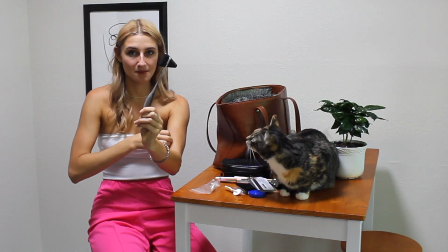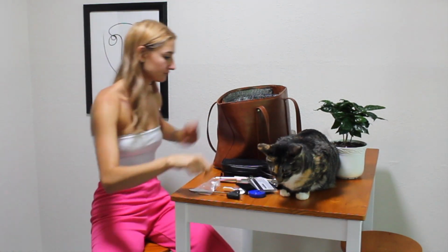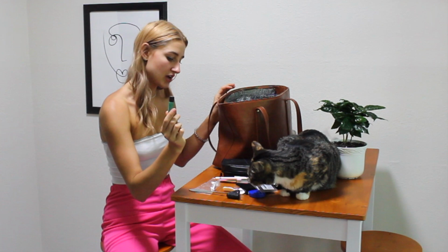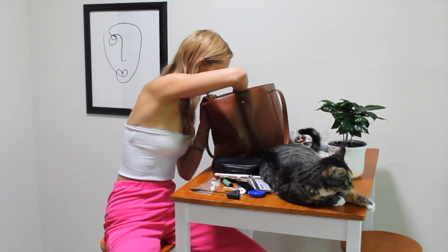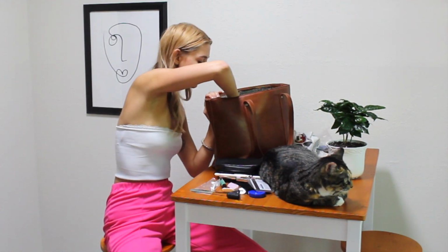Ooh, this is my reflex hammer, and so this is what we use for reflexes. That's used in ortho and neuro. Got some chapstick. This is actually from Savannah, the company, which I love. And then we have a nail file, so handy.